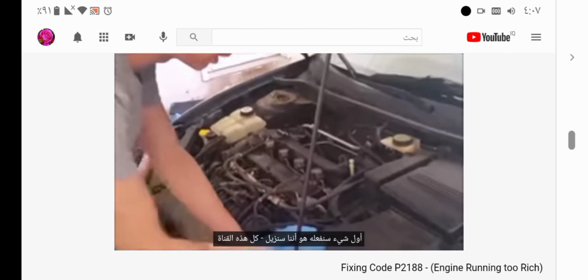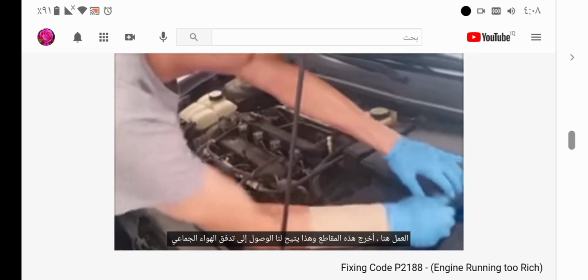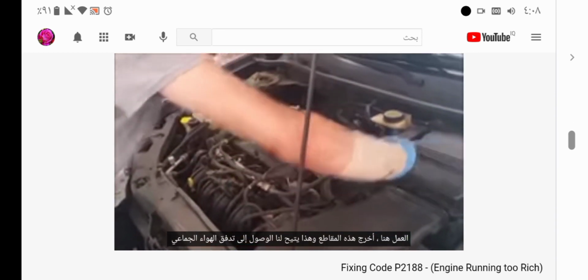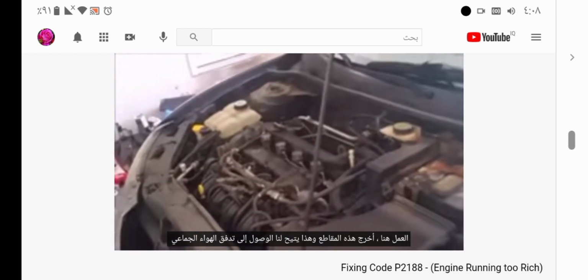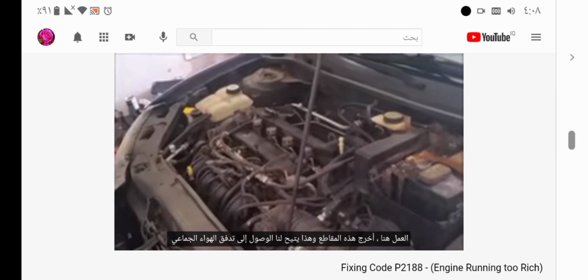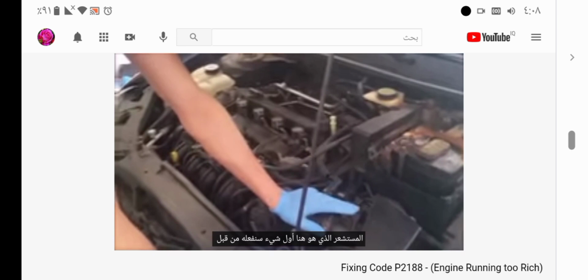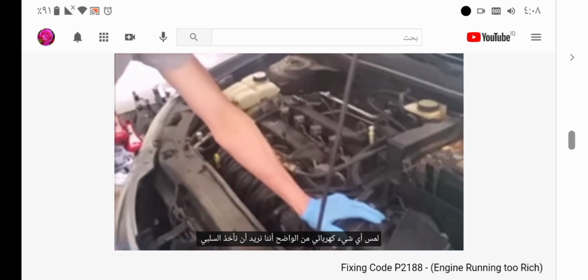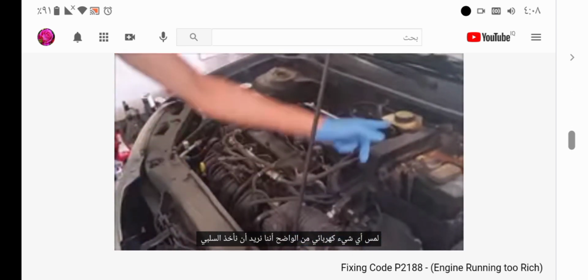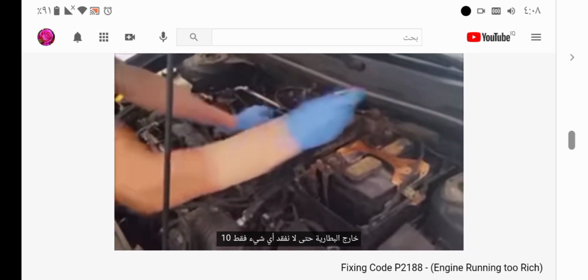Alright guys, so the first thing we're going to do is remove all this ductwork right here. Take these clips out. And that gives us access to the mass airflow sensor, which is right here. The first thing we're going to do though, before touching anything electrical, is obviously take the negative terminal off from the battery so that we don't short anything out.